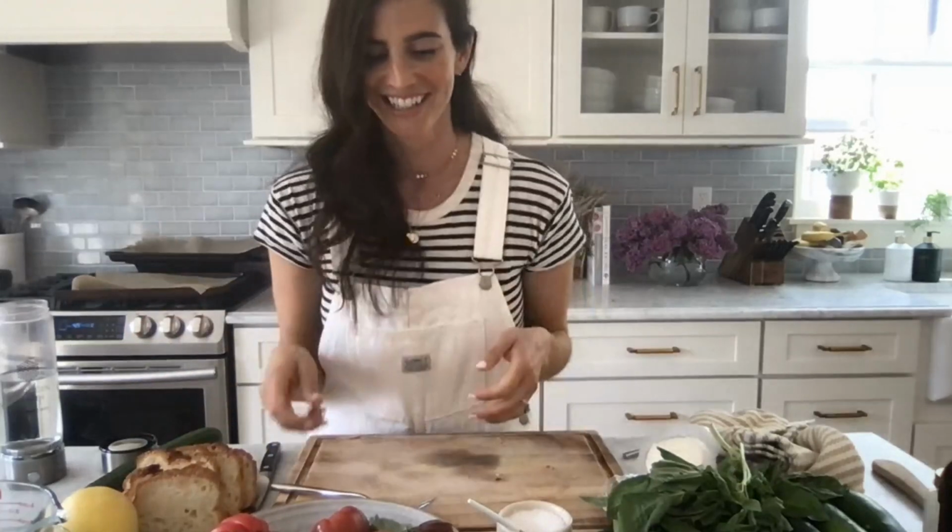And the 3 ingredients are, does anybody have a guess? Yep, someone said tomatoes, basil. Someone says bread. Okay, the ingredients are tomato, basil, and mozzarella cheese.